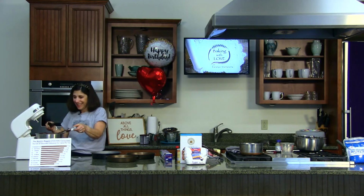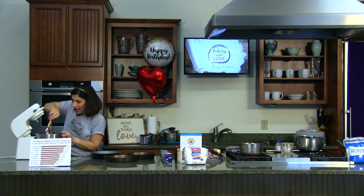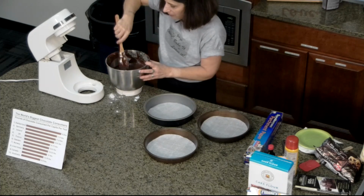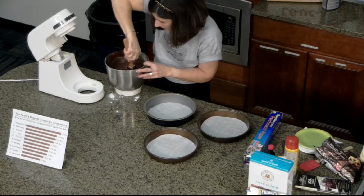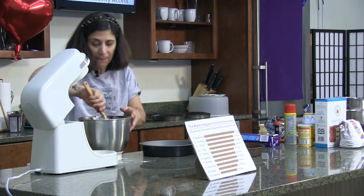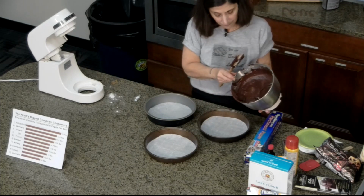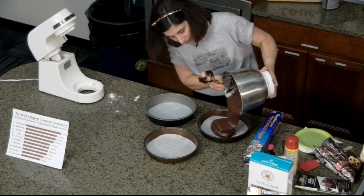Anybody want to lick this? We'll leave it right over here. And we've got our prepared pans. I'm just making sure that last little bit in the bottom has gotten all the chocolatey goodness that it needs. No streaks of beige. Okay, so into our pans, this nice chocolatey batter will go. Can you see how fudgy that is?